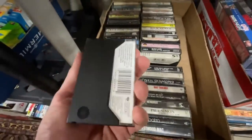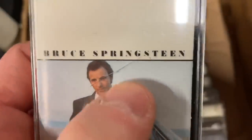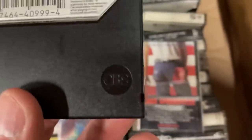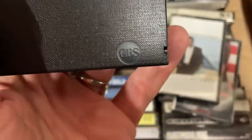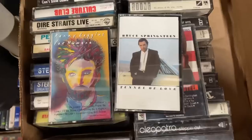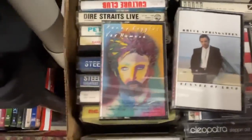Now this one here, if you look closely on the front, you're going to see there's a little crack on the top of the case. So what you could do in these situations, just look on the back and you'll see the label and try to find another cassette that matches up to it, like this one here. They both say CBS. So all you got to do is switch the content. So we'll put Kenny Loggins to some use here. And as you could see, just switched them out.